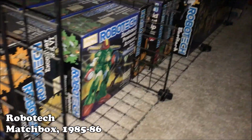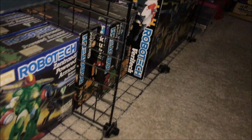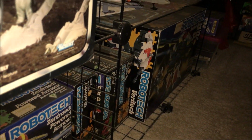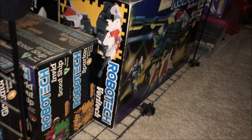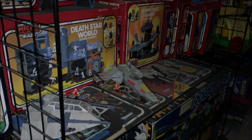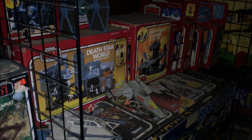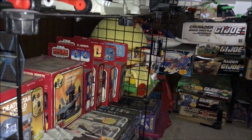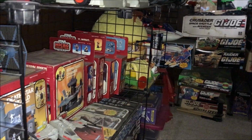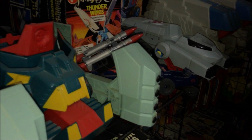Awesome. There is pretty much a box set of Matchbox Robotech. Oh yeah. Is that like the whole line? Yeah, pretty much. My Veritech fighter box is actually behind the tank there. And then we have some more micros. There's an Ewok family hut down there. That was the old Play School line, right. The Thunder Tank and the Fist Pounder.